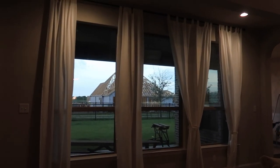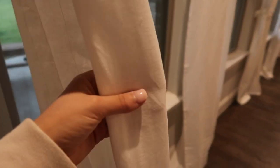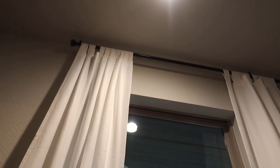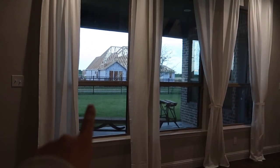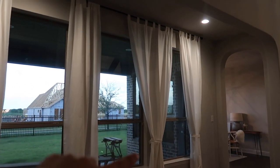Sorry, this lighting is really dark. But anyway, these are just from IKEA, and you get two panels for like $39, and they're just kind of a white cotton linen material, really basic, and that's all I wanted. And the black rod is from Wayfair.com. Just really simple and kind of modern, but we're still playing around with it and trying to figure out if we want the curtains just to hang loose or if we want to put the little tie around them.